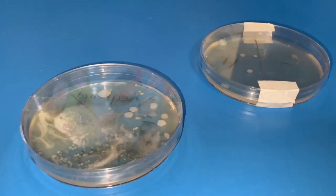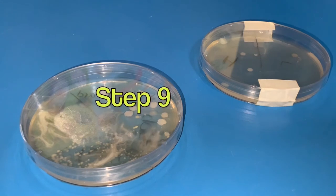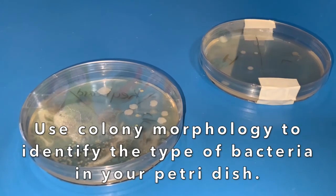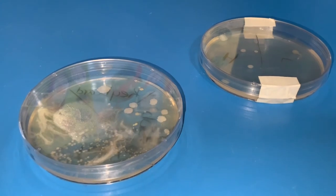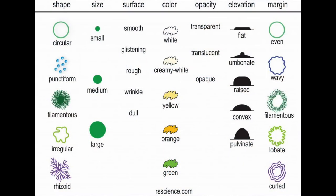In order to ID the types of bacteria we have in our petri dish, we can use something called colony morphology. And that is a method to describe the characteristics of the bacteria in order to try and identify what type of bacteria you're looking at. So we can use size, shape, color, and opacity, or the clarity of the samples, to try and get an idea of what types of bacteria we're looking at.